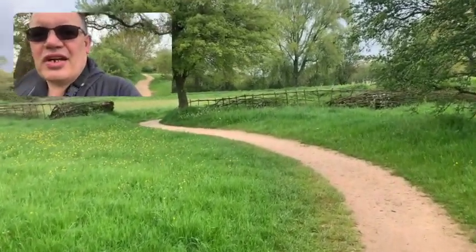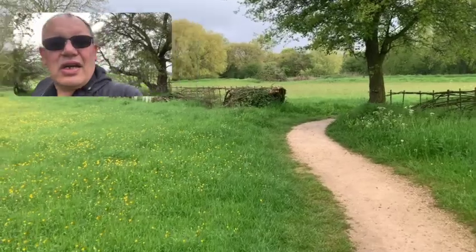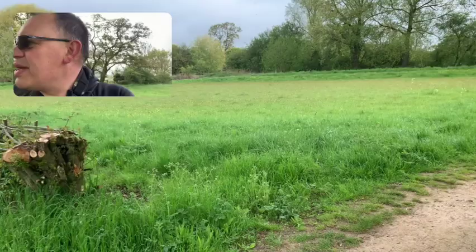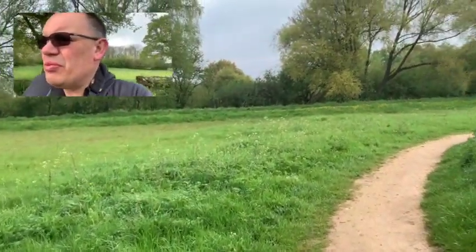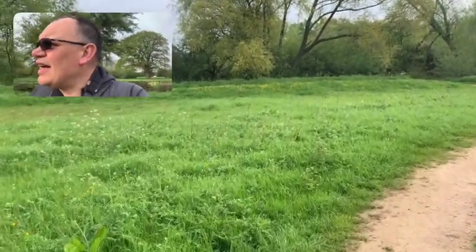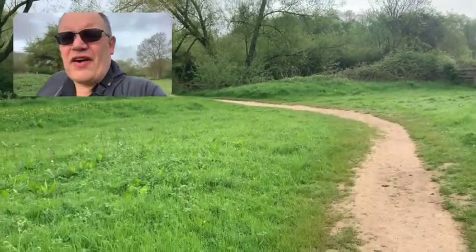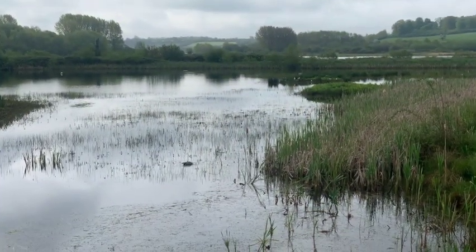There are a number of hides you can go and have a look at. Each hide has got signs inside it of what you may or may not see, and we'll have a little look. I was very fortunate last time I was here, just around Christmas time, and I saw an otter, which was very nice in the early morning. I'm not quite sure I'm here early enough today to see the otter again, but we'll head down to some of the hides, see what we can find, and I'll hopefully bring you with me.